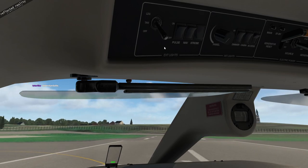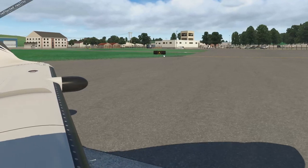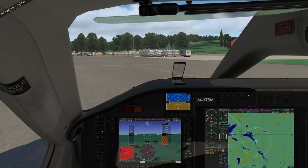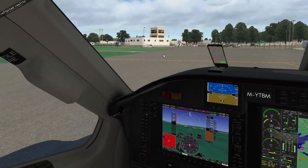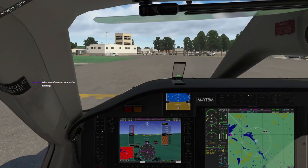I'm going to turn the taxi light off as we come off the runway. I'll have a look. It's a P68 or something. I need to look in the manual, see what it supports. Right, let's just park up.